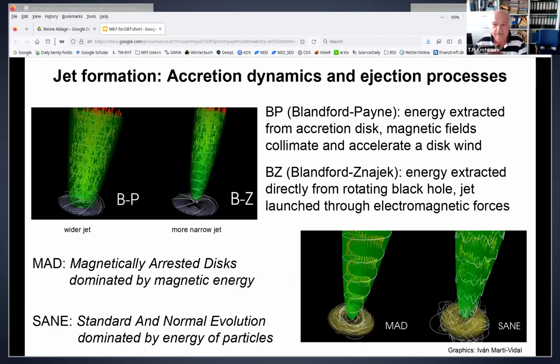Nowadays, there are basically two competing jet formation models discussed. They go back to the original papers of Blandford and Payne, which I call the BP model, seen on the top left panel, and also on the Blandford and Znajek BZ model. Some more modern variants of those models exist, but the principle behind these modern models is still the same. The BP model uses basically a magnetic field which is anchored in the rotating accretion disk, and it consists of poloidal and toroidal components, and the matter, the particles are accelerated into the jet via a so-called magnetic slingshot process.